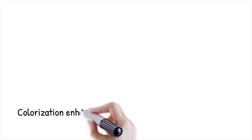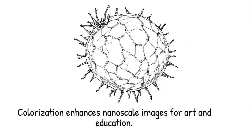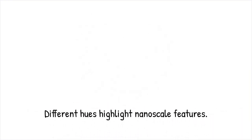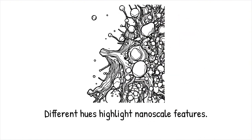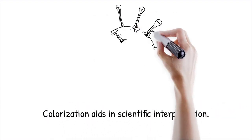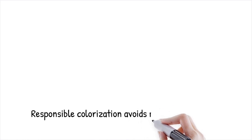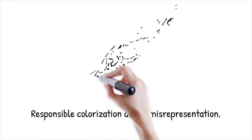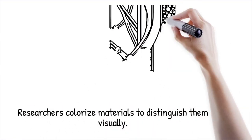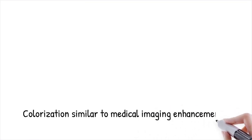Although raw nanoimaging typically produces grayscale images, digital enhancement can be used to apply false coloring for artistic and educational purposes. By assigning different hues to materials, surface textures, and energy densities, scientists can highlight nanoscale features that would otherwise be overlooked. This process not only makes nanoart more visually striking, but also aids in scientific interpretation by differentiating between structural components. However, it is essential that colorization is used responsibly to avoid misrepresenting data or misleading viewers. For example, researchers often colorize carbon nanotubes in blue and metal nanoparticles in red to visually distinguish them in composite materials. This is like coloring X-ray images to help doctors visualize bones and tissues more clearly.